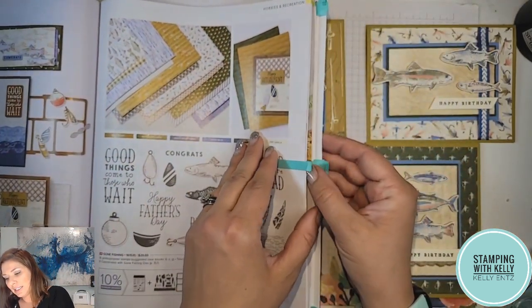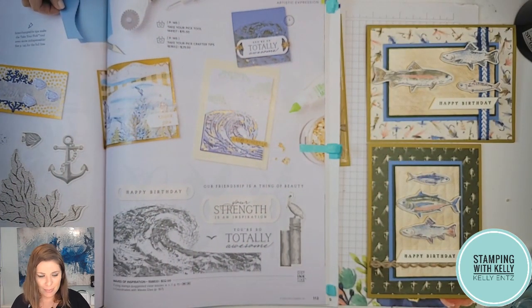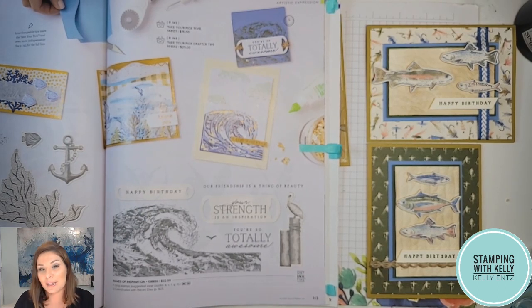So definitely take a look on Pinterest if you're deciding between some stamp sets and wanting to be inspired creatively. It's a great place to be.